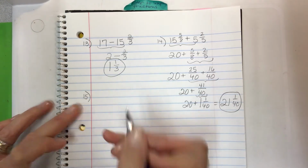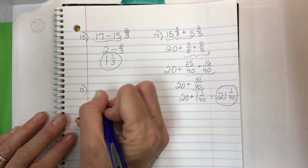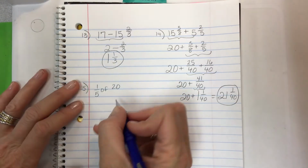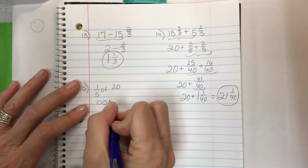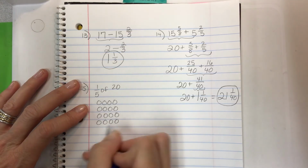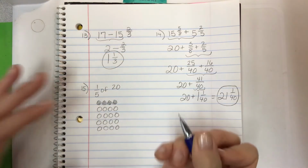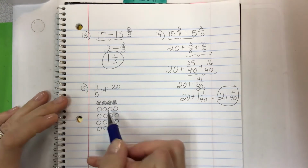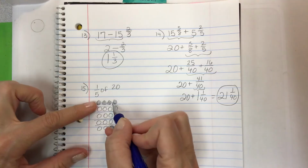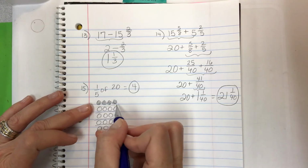Finally, our last two are the fraction of a number, and it's a really important skill for 5th graders. The first one was 1/5 of 20. Okay, and they may show you a set of 20 things looking like this. And they would shade that much. And they would say, well, what is 1/5 of 20? See how there are 5 parts and there's a total of 20? You're actually counting by 4. It's not a fraction, it's actually a whole number.